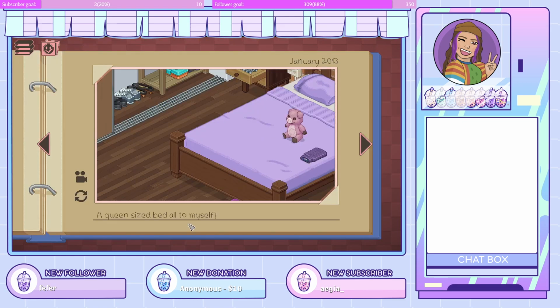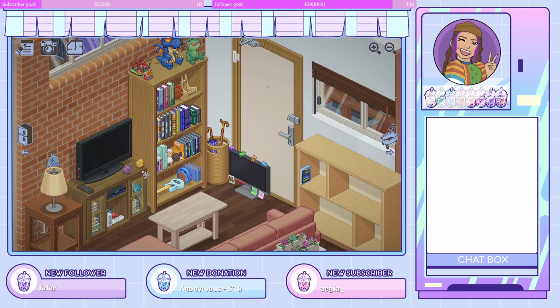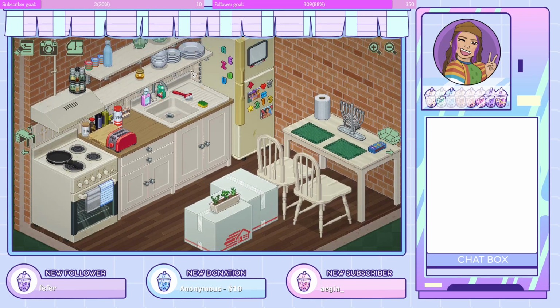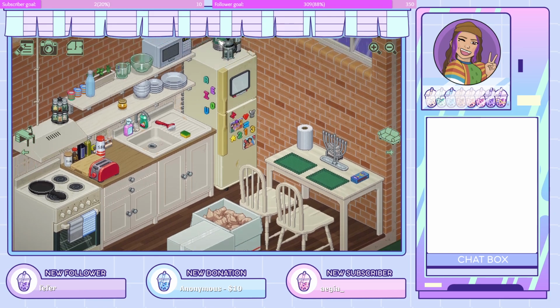So this was the next room. November 2015. This looks pretty clean. Oh, cool. Ooh. Where should we put this? I feel like right up here would be nice. Or maybe back there. Oh, these boxes even look more expensive, you know?